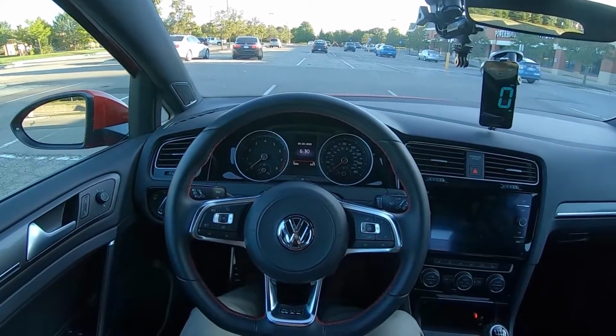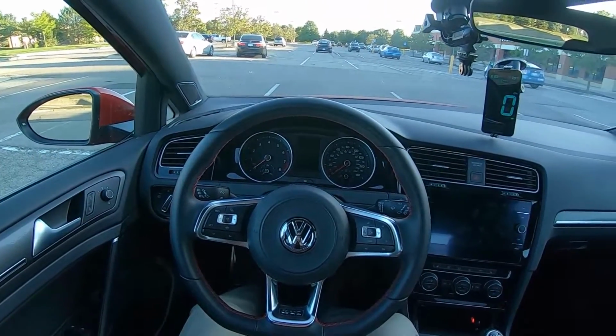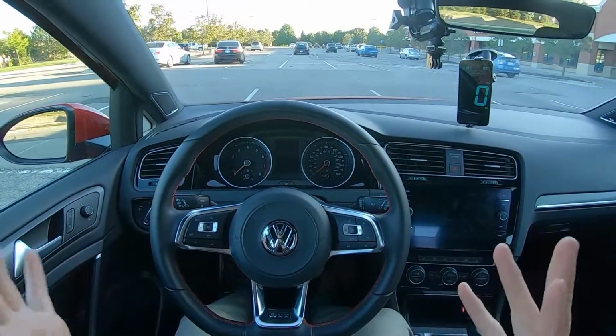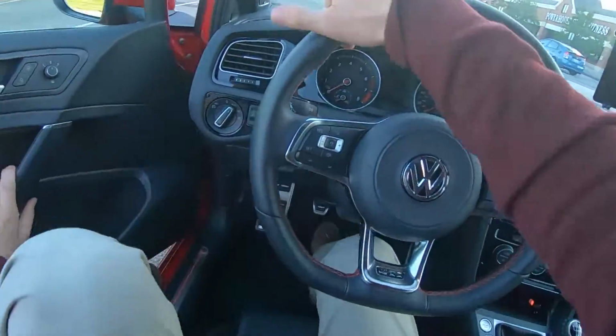Volkswagen Golf GTI. This is a 6-speed manual transmission with the Autobahn trim. We're going to take this GTI, fill it up with gas, head out on the highway 50 miles, come back, fill it back up, and get a 70 mile per hour fuel economy rating for this car. So before we get started, let's hop out and take a quick look at this vehicle.